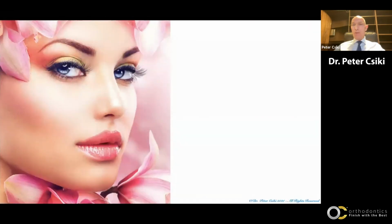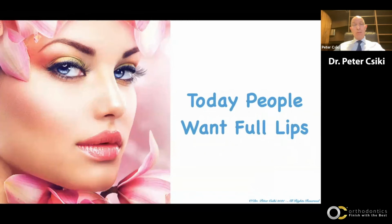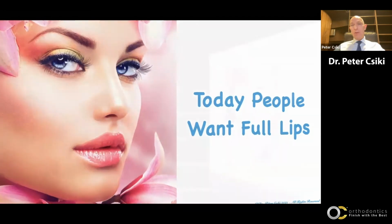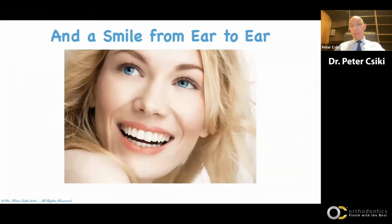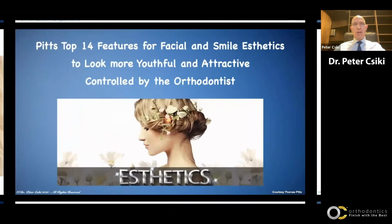All right, and you see, this is a life-changing experience for them, and I'm truly very happy that I'm able to do this. So today, patients want full lips, and they want a smile from ear to ear, a 12-2 smile. Most of the time, it's been years now, they come and see me and say they want a nice shape of their teeth and a nice gum, doctor. They Google everything, and they're really prepared. And again, it's never their A and B angle.